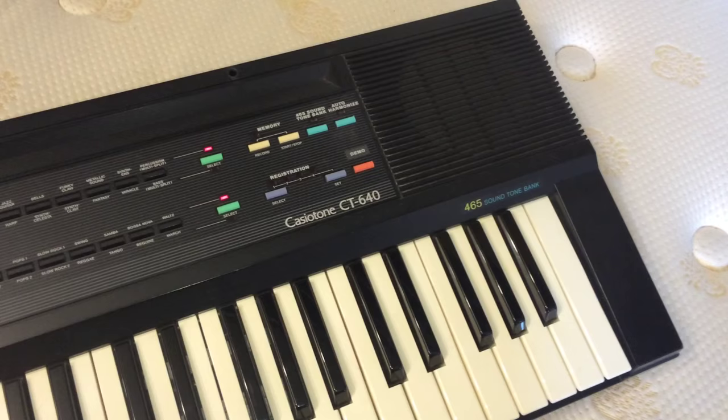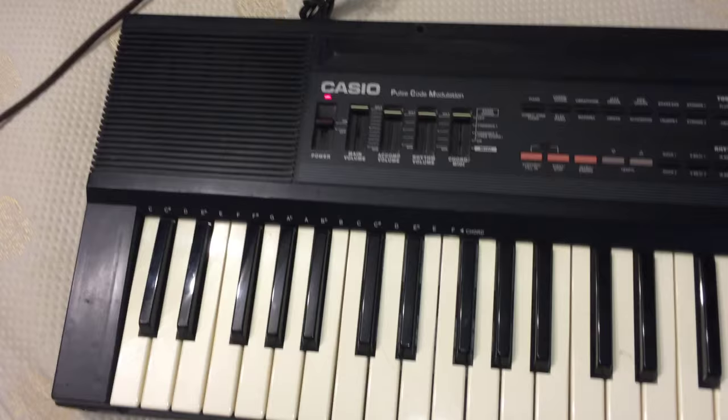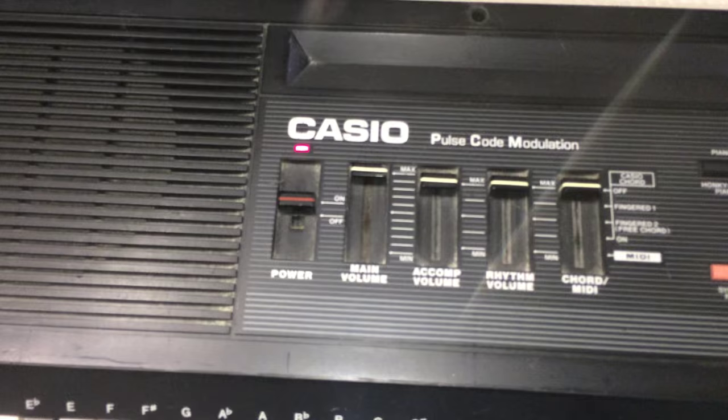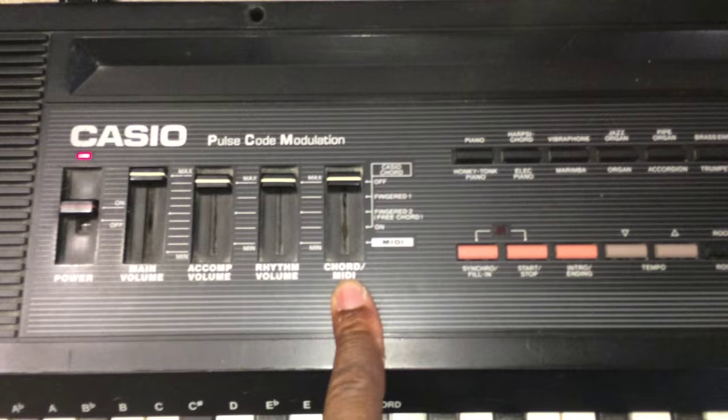That's before they made the Tone Bank and the CTK series. So the CT series was like the first. There were many CT series, but they had the old CZ tone generator. This actually had PCM. All right, so you had a little graphic equalizer right over here, which actually had a little mixer. The power, main volume, accompaniment volume, rhythm volume, and you had the chord memory. Plus you had MIDI. So you had different kinds of chords on here, which is really cool. This is actually four-part multi-timbral.